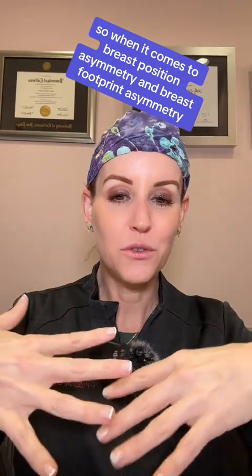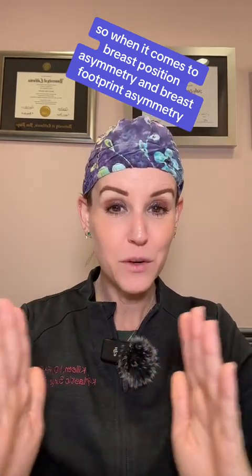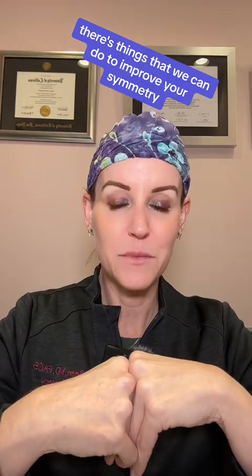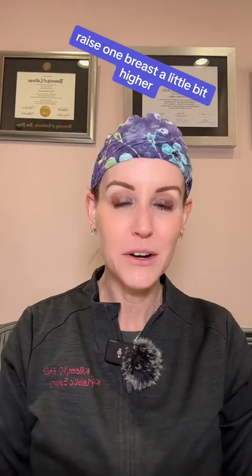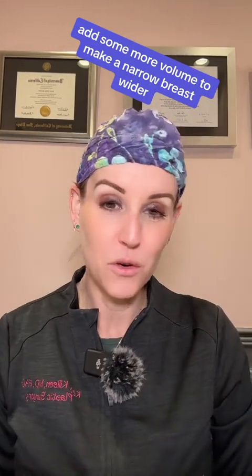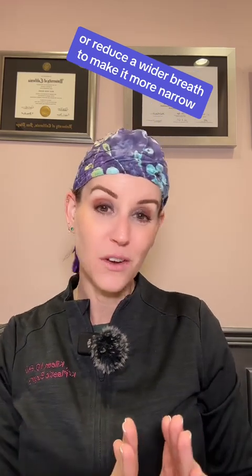So when it comes to breast position asymmetry and breast footprint asymmetry, I think, again, you always have to consider, am I within what we consider normal or am I out of that range? And if you're out of that range, there's things that we can do to improve your symmetry. So we can drop one breast a little bit lower, raise one breast a little bit higher, add some more volume to make a narrow breast wider, or reduce a wider breast to make it more narrow. So what we choose really depends on which side you like better, and then we'll alter our plan depending on what you want as your ultimate goal.